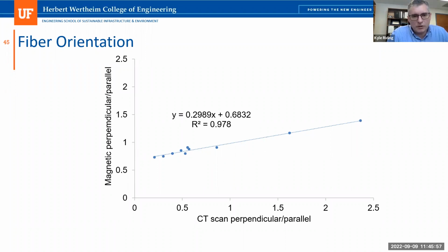And our thought is if you can get good fiber orientation in the top 1 inch of your sample, then the probability of you having good fiber orientation throughout the thickness goes up dramatically. So we feel good about that.